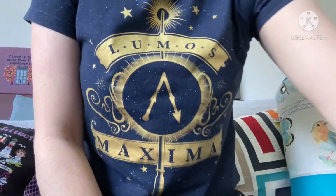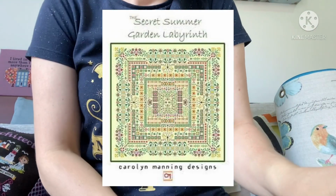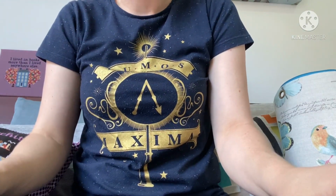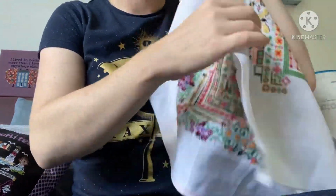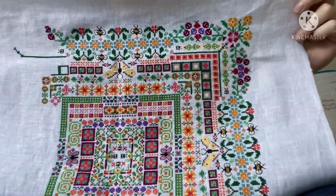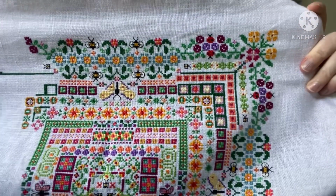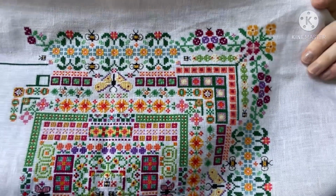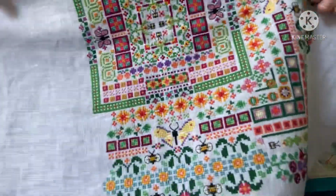Okay, I've got 3 pieces to go, everyone. Not long at all. I'll insert the picture here. It is a Carolyn Manning design, Summer Garden Secret Labyrinth, I think. I'm doing this on, what's the best way to show you? 32 count. Oh wow, the lighting in here has changed again. 32 count white Belfast linen. And this is a busy, colourful piece. Doing this for my mum.